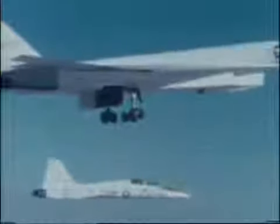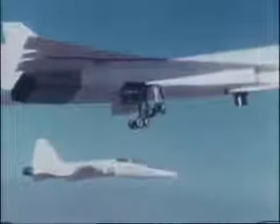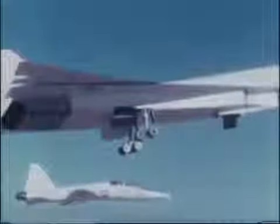Over the years, the qualities of the F-5 and T-38 design have seen the little planes entrusted with some very significant roles. Because of its two seats, speed, stability and agility, it proved to be an excellent chase plane and has played an important part in some of the United States' most significant aviation projects.